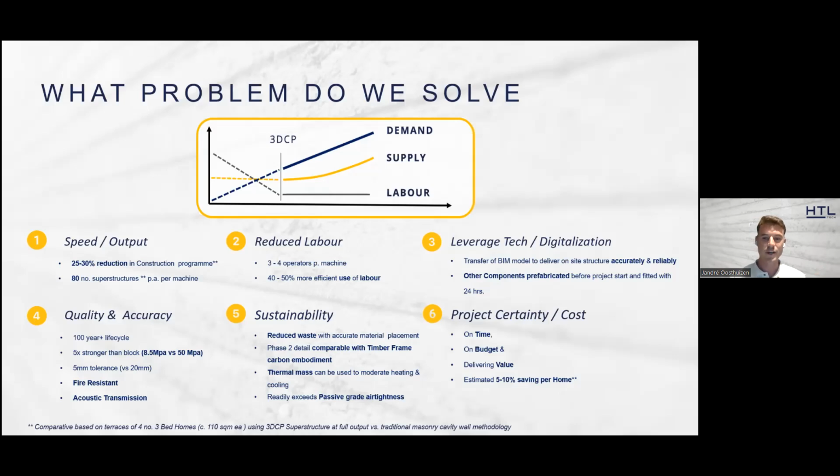The material that we're using to construct with this technology is traditional, or very, very close to traditional, ready-mix concrete. So we know the quality of the concrete. It has a more than 100-year design life cycle. We're comparing it to block manufacturing and block placement on site.